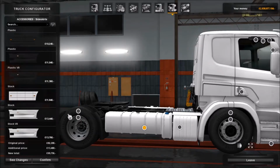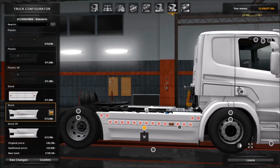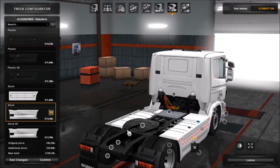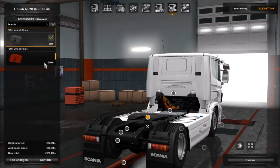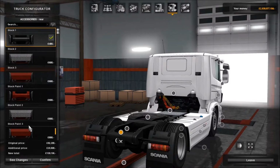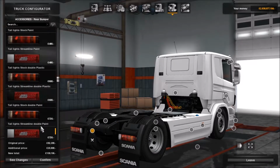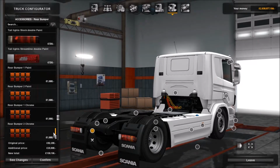Any options really. And then these are the side skirts. Like that. If you want to cover up all the tanks and stuff, or you can leave it open. The choice is yours. These are the fifth wheels. You can paint the chassis. You can paint the complete rear of the truck, and down here you can change the lighting.